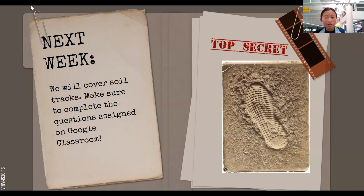Okay, so we're going to do soil tracks and types of soil next week. We're not going to do a hands-on activity, just because I don't want you guys to go out into the world and collect soil. That's kind of weird. We will do some really fun things, and we're going to look at shoes and shoe sizes, and some statistics, which I have clearly neglected in this lesson.